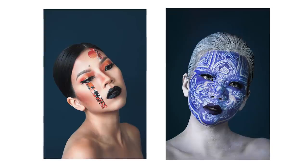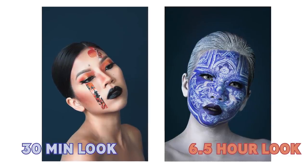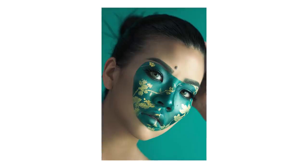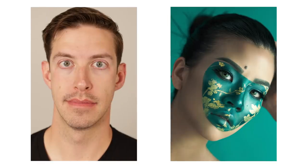So this is the shortest look. This is 30 minutes, and this is a 6.5 hour one. You dedicated, honey. I don't do nothing for 6.5 hours. Wow, it's truly beautiful. I love this rich color. I love how the lips and everything is sort of the same. So I'm gonna start with this and then see where we end up.